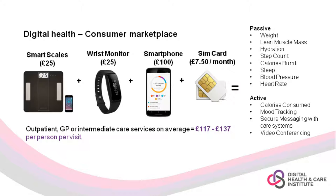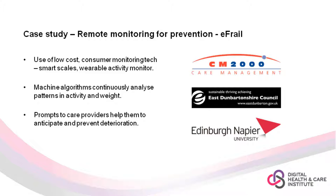So here's a case study of where it is working. There's a few little bubbles popping up where people have actually figured out how to join that consumer world with the healthcare world. There's a project called eFrail, which is in Dumbarton, East Dumbarton at the moment. We're doing this at Napier University and a company called CM2000, who you'll actually see out in the display area through there, and the kit that we did this with is out there, so you can go and have a play with it if you want.